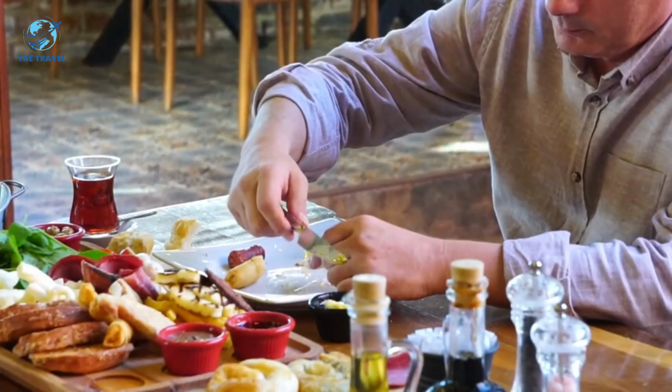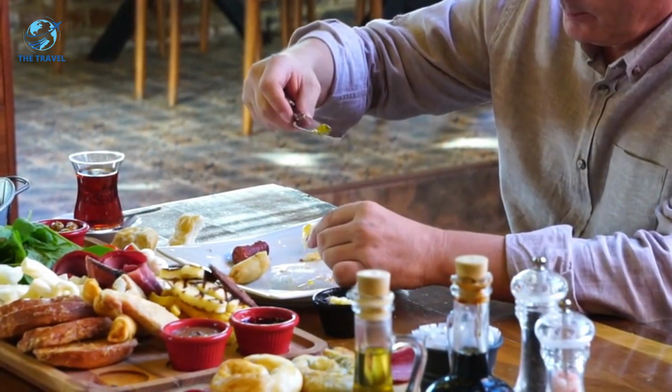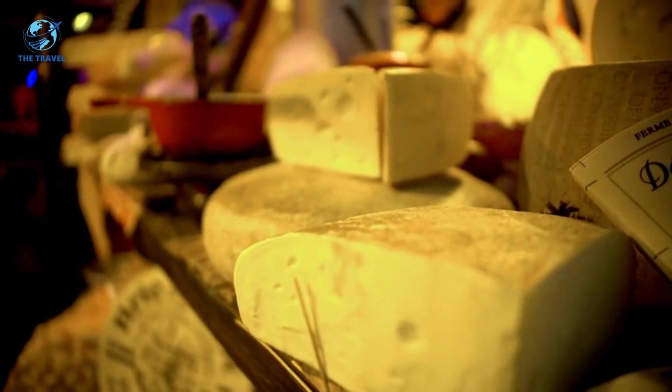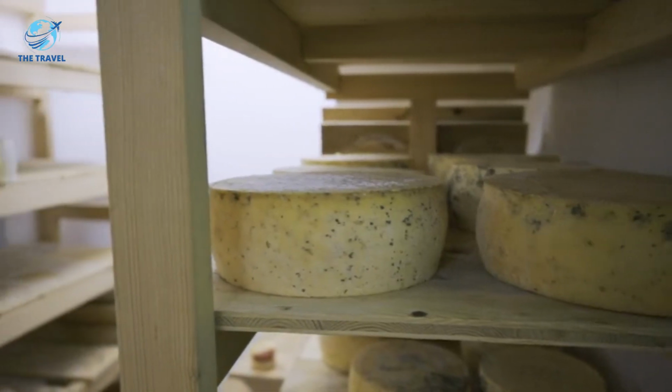54. Tasting local cheese in Zasip. Just outside Bled is the small village of Zasip, where you can try locally made cheese and dairy products. Many farms welcome visitors to sample traditional Slovenian cheese, like Tolminc, made in the Alpine style.